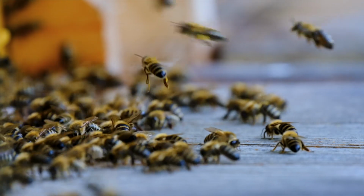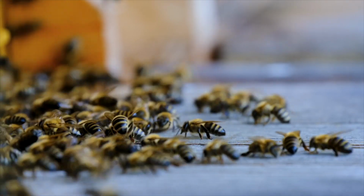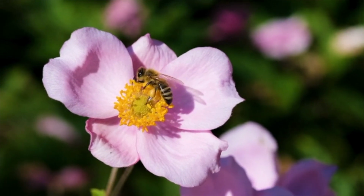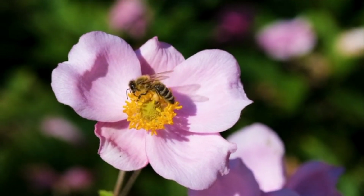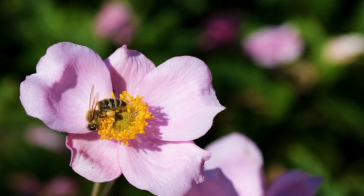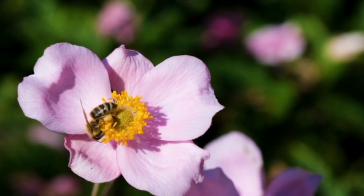Due to environmental changes from humans, the populations of these crucial bees have been decreasing, and without intervention may cease to exist. Luckily for us, there are ways we can help to save one of nature's greatest wonders and allow them to continue producing for generations to come.